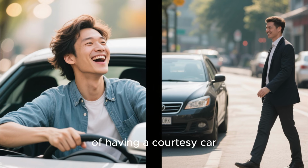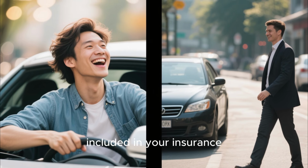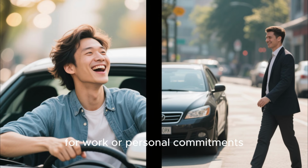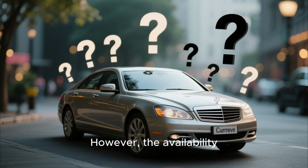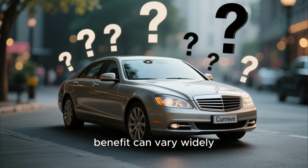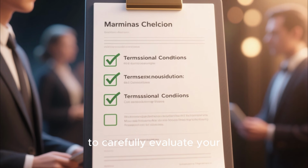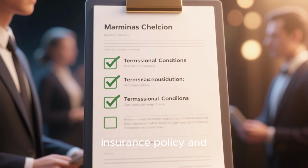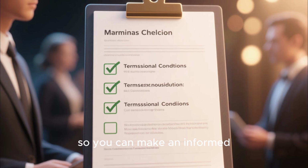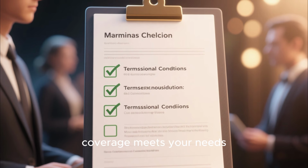The importance of having a courtesy car included in your insurance policy cannot be understated, especially if you rely on your vehicle for work or personal commitments. However, the availability and conditions attached to this benefit can vary widely. It is essential to carefully evaluate your insurance policy and ensure that you fully understand the terms and conditions, so you can make an informed decision about whether the coverage meets your needs.